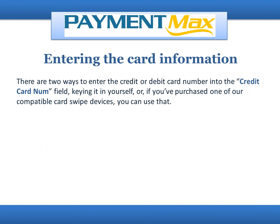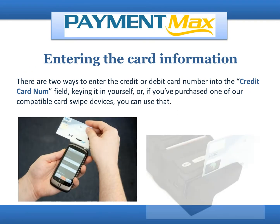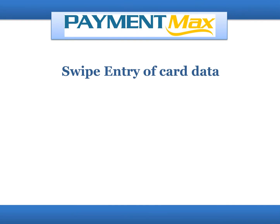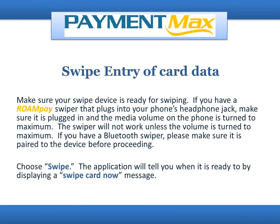Entering the card information. There are 2 ways to enter the credit or debit card number into the credit card num field. Keying it in yourself, or if you purchased one of our compatible card swipe devices, you can use that. Make sure your swipe device is ready for swiping. If you have a Roam Pay swiper that plugs into your phone's headphone jack, make sure it is plugged in and the media volume on the phone is turned to maximum. The swiper will not work unless the volume is turned to maximum.